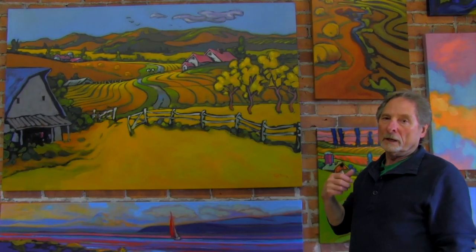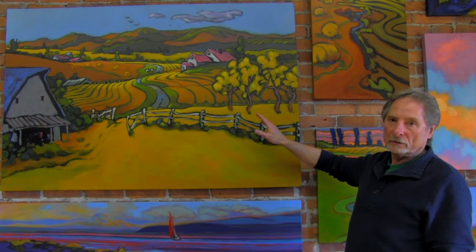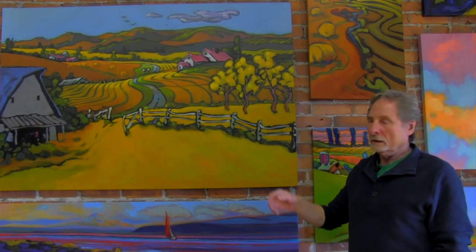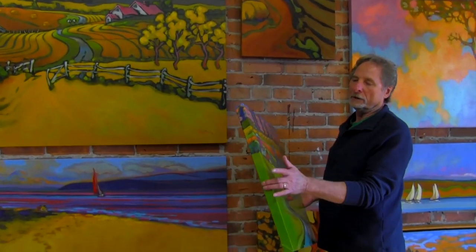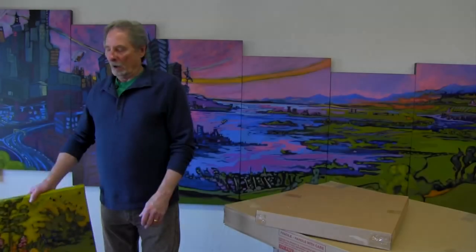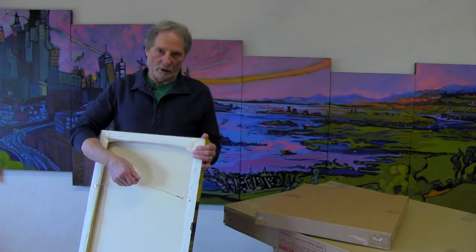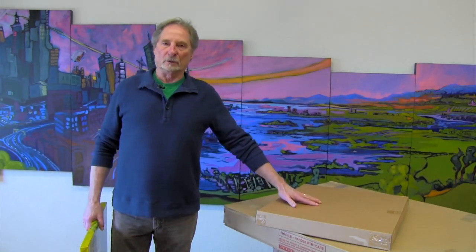Now all of my paintings have a final varnish of either satin or gloss. And they're all gallery wrapped, which means that I paint around the edge so that you can hang them with or without a frame. All of the paintings come ready to hang with the proper hardware. And I also professionally package and will ship anywhere.